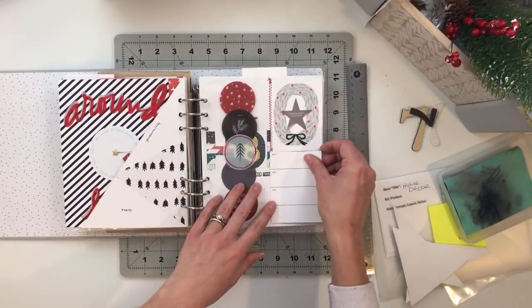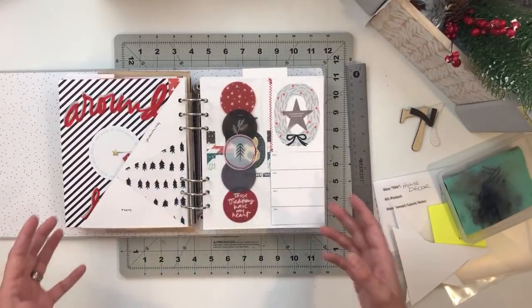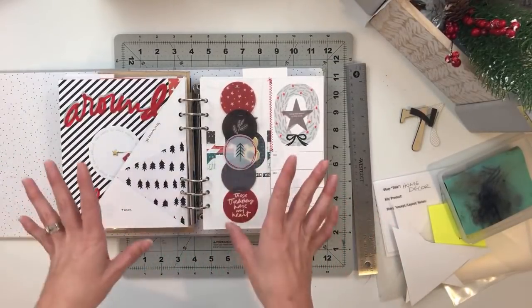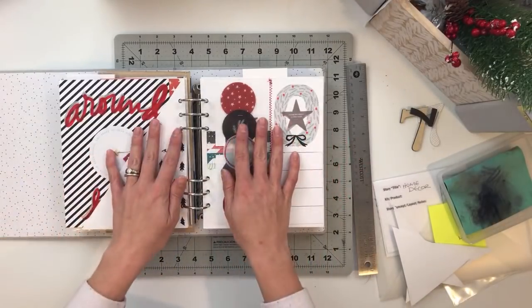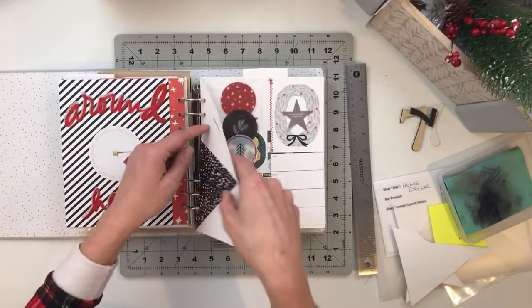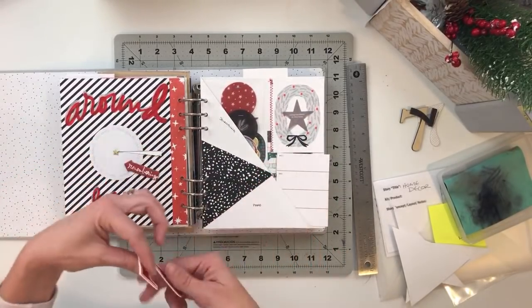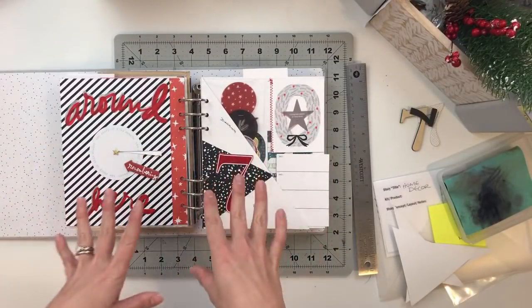And then this will just be some added. I wanted to give myself lots of room to add words this year, because that's my goal: to add lots and lots of words into my album. So that's why I've got a spot here and here and here and here, because I want as much room as possible. So that is going to be this spread.